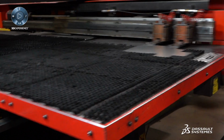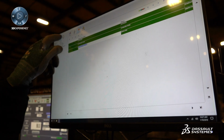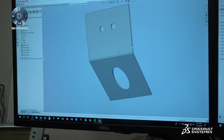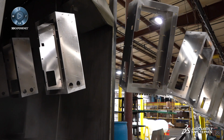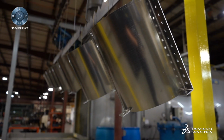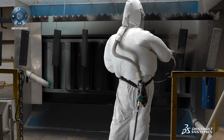Prior to our IQMS implementation, we were several years behind where we needed to be from a technology standpoint. We felt it was critical to be able to integrate our software with our engineering packages, and IQMS provided a great vehicle to do that. That integration has allowed us to significantly increase our speed of manufacturing and reduce costs across the company.